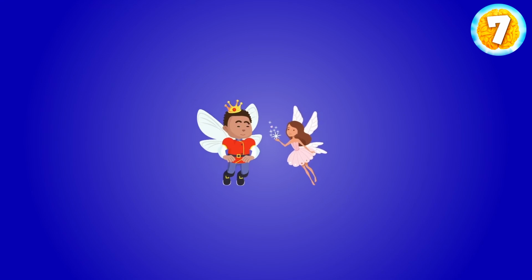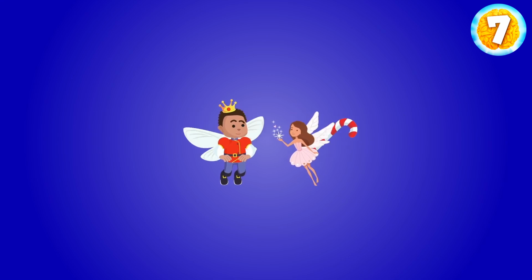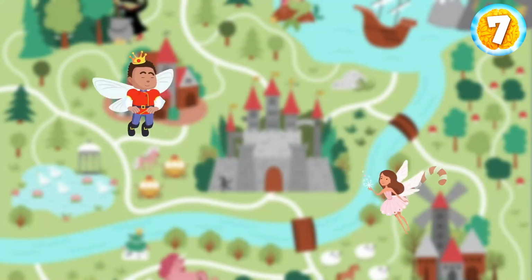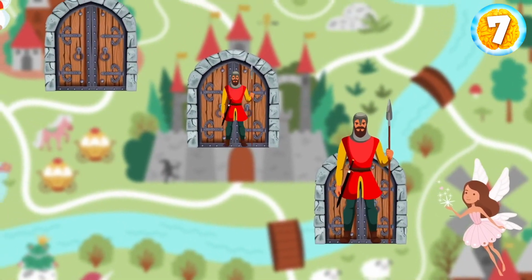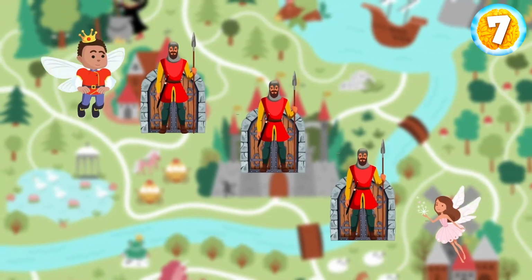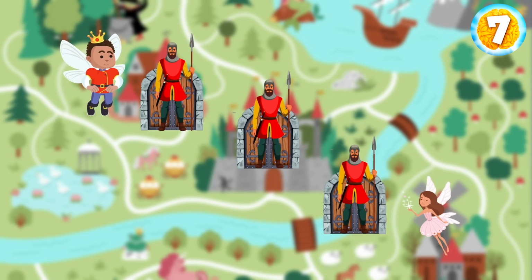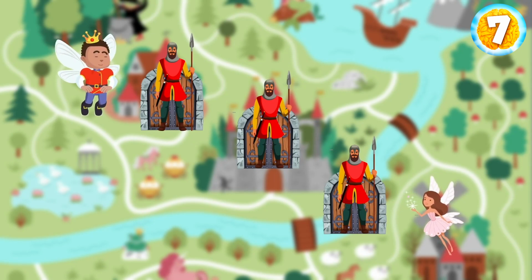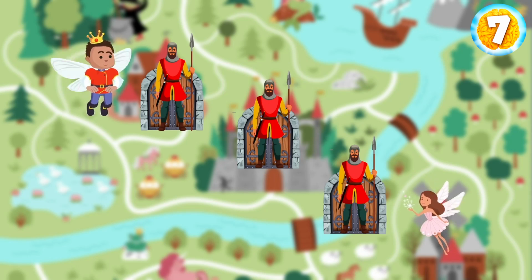Well, it's the fairy's grandpa's birthday today. She wants to visit him and bring him birthday candy canes. Her grandpa lives in a different town, and there are 3 gates to cross on the way. At every gate, there is a guard. To cross, the fairy has to pay a fee of half of the candy cane she has, but she gets 1 candy cane back. What's the minimum number of candy canes the fairy should take from home to make sure she arrives at her grandpa's with 2 candy canes for him?